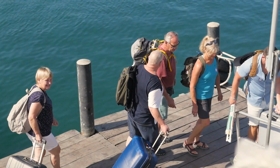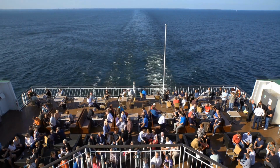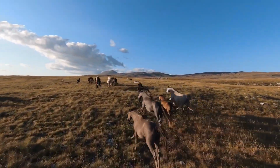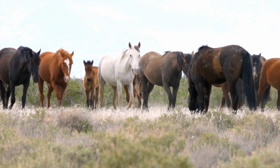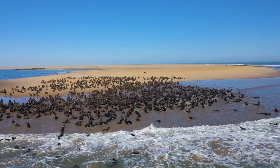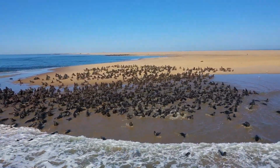There must be something since the yearly tourist count is growing every year. Firstly, there's a spectacular number of wild horses here. There are between 200 and 500 horses roaming free all over the island. There's also a large population of gray seals.